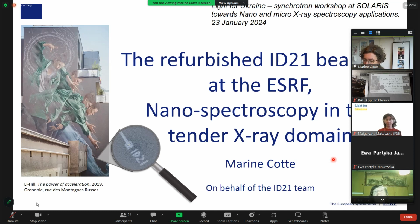So first of all, many thanks to the organizers and Jakub in particular for the kind invitation. I think it's not so often that we have this kind of discussion about nano-spectroscopy or microspectroscopy in the tender X-ray domain, and I'm very much looking forward to the presentation and discussion today.